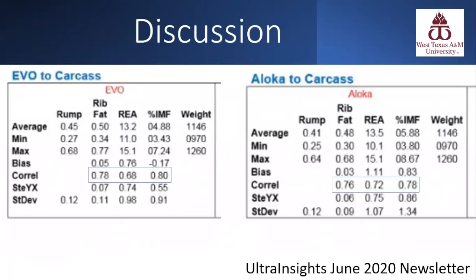Now then, this is the only data that I could find in the literature where we actually had this same kind of comparison. This was work that was not published, but it's work done by Ultra Insights. And I suppose Craig Hayes was the guy that scanned these cattle. The numbers were about the same numbers as we had in our research project.